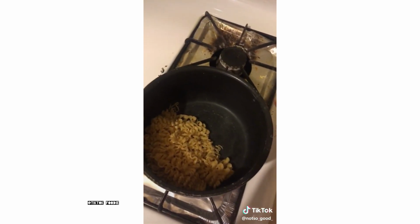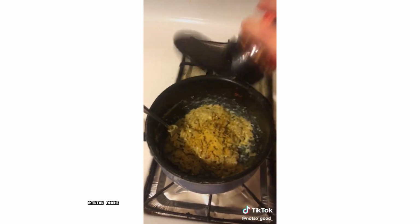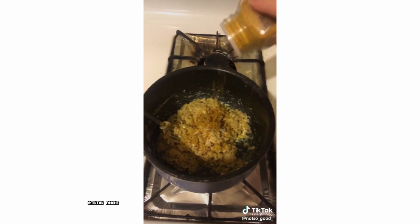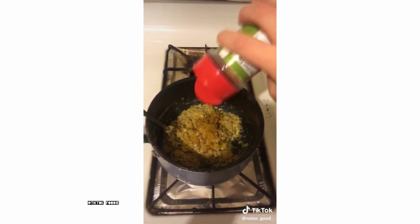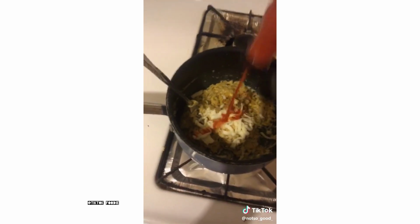While your pan's still hot, go ahead and add an egg. I just stirred the egg off camera, but now add your seasoning. Some crushed red pepper, some garlic salt, a little bit more curry powder, some steak seasoning, some Parmesan cheese, some mozzarella cheese, some hot sauce, ketchup.